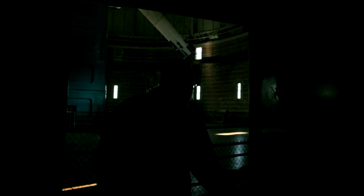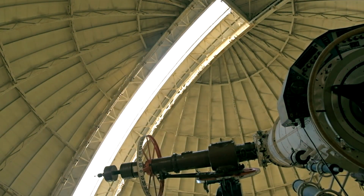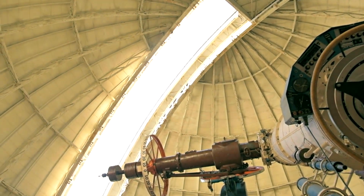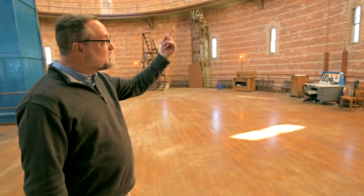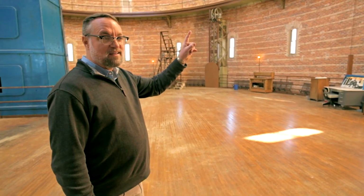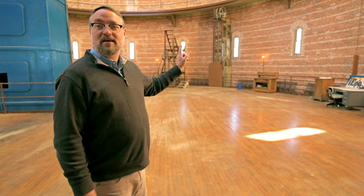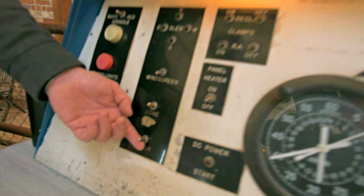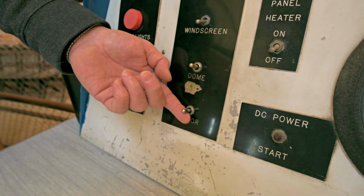Welcome aboard the ship. And this entire floor goes 23 feet up to the balcony. The floor weighs 74,000 pounds, and that's how you get up to the eyepiece. This was built in 1896 and 1897. It still works remarkably well to this day. Away we go.